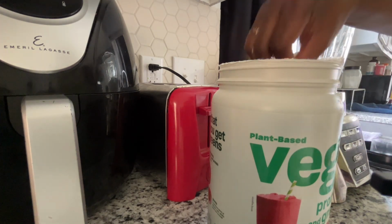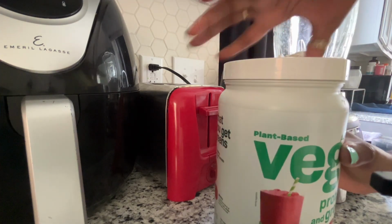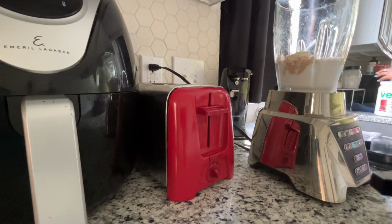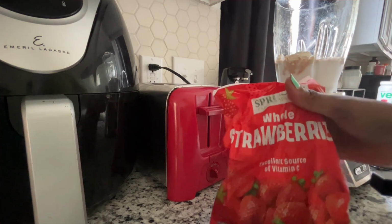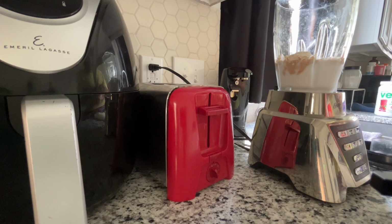All right, we have our 1 scoop. Still got some on the counter, but it's okay. Wipe down as we go. All right, so it says berry greens. So I'm gonna add some frozen strawberries. I have some fresh strawberries in there, but we're gonna use the frozen so that I don't have to use ice.